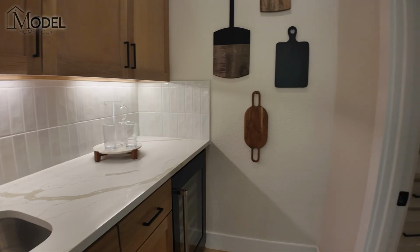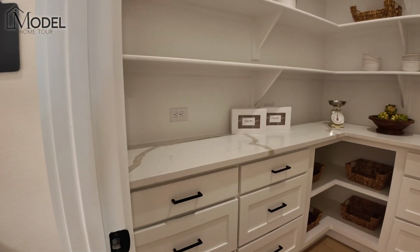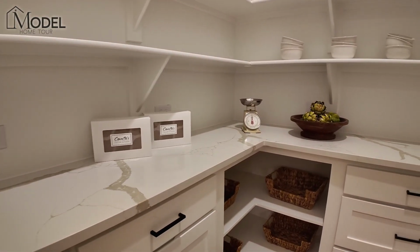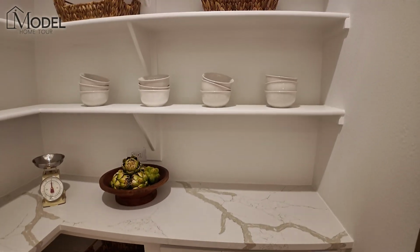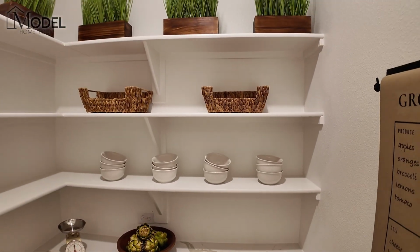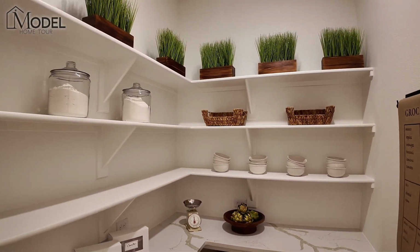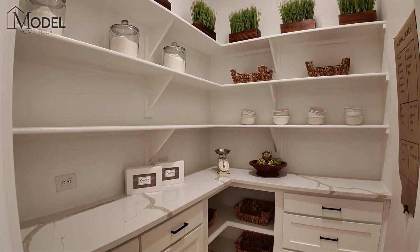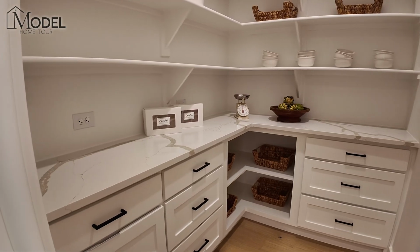But then look inside your pantry. This is awesome. Putting the cabinets in here with the countertop space, one of the things we can, by the way, this right here, I'm gonna show my wife because this might be the reason we actually come look at this model home, because this is exactly what she wants to do to our existing home. And I don't think we can do it.